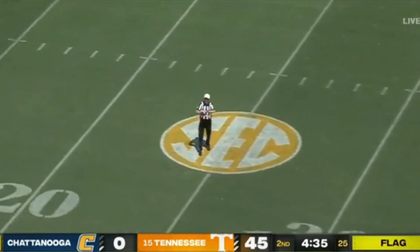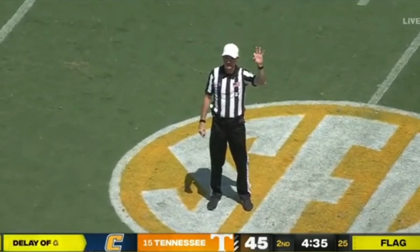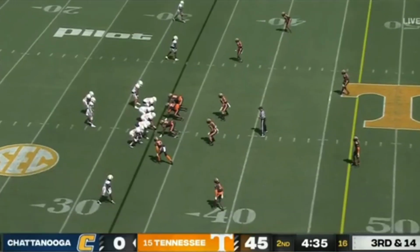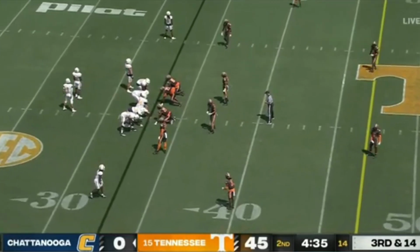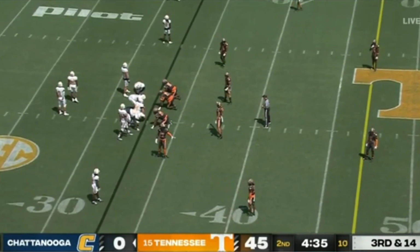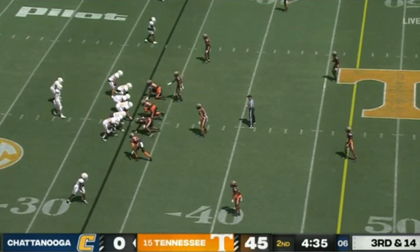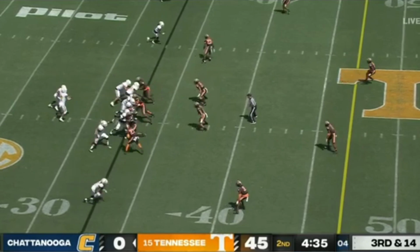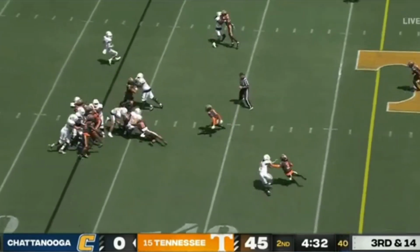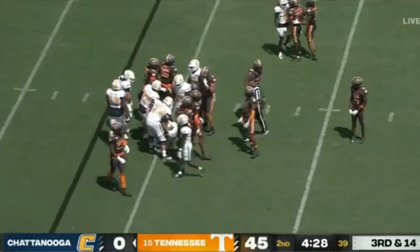Prior to the snap, delay of game. Offense number 9, 5-yard penalty, remains third down. Just 4 first downs and 88 total yards for Chattanooga here in the first half. It's 3rd and 14. Mocs are 0 for 5 on this down today, and they just hand it off. Jackson takes it past the 35 up to the 36.